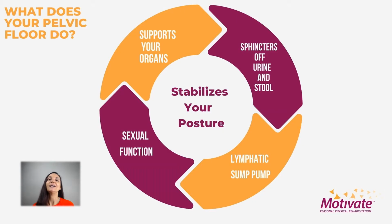So believe it or not, that small area that you're sitting on has 5 jobs throughout the day. So we learn it as the 5 S's: stabilizing, supporting your posture, supporting your organs, sphinctering off urine, sexual function, and last but not least, a sub-pump, lymphatic function. So let's explore what all of those 5 functions look like in your life.